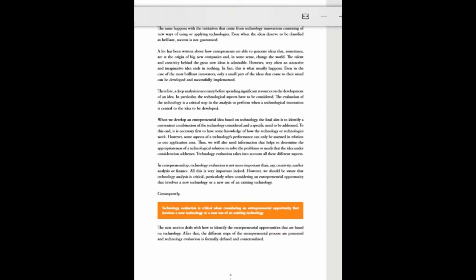Even in the case of the most brilliant innovators, only a small part of the ideas that come to their mind can be developed and successfully implemented. Therefore, a deep analysis is necessary before spending significant resources on the development of an idea. In particular, the technological aspects have to be considered. The evaluation of the technology is a critical step in the analysis to perform when a technological innovation is central to the idea to be developed.